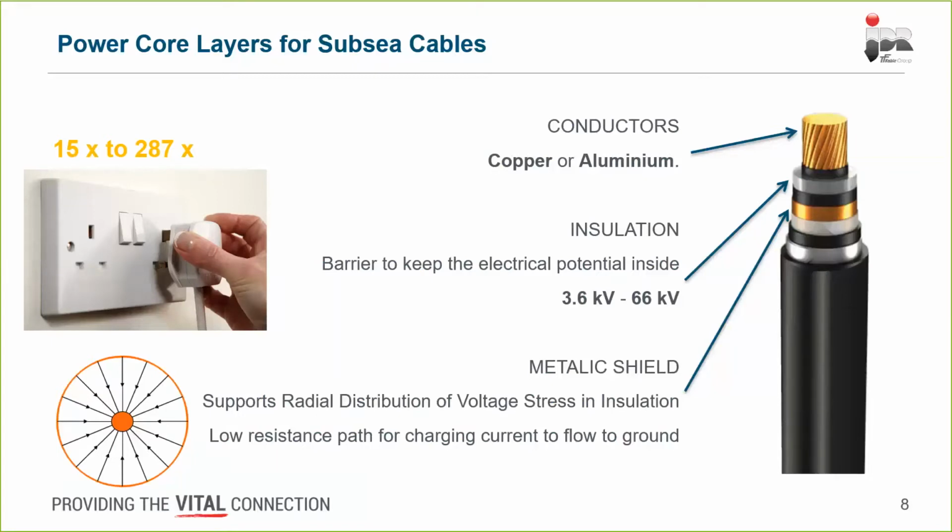Now, in terms of the insulation, that's sized based on the voltage that we're going to carry. The majority of cables supplied at the moment are within the region of 33 kV, but we have developed cables that are capable of carrying up to 66 kilovolts, and that's just shy of 300 times what you're getting out of your socket at home. So these are staggering quantities of energy that we're bringing back. And you'll have a metallic sheath as a basic component of your conductor, and that ensures that we have electrical stresses that are uniformly distributed radially around the conductor within the insulation, which is great.